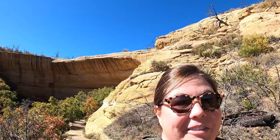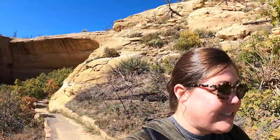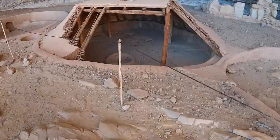Really cool facts about Step House. They did rebuild some of the stuff, like the roof, but the charred wood in the kiva is actually original. So it's 600 to 1,000 years old. Also, I asked how people in this area got water. They said mostly in the spring from snowmelt.